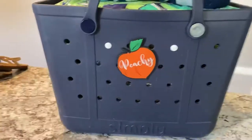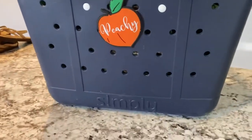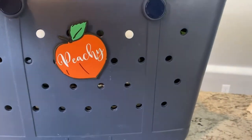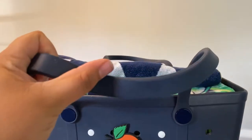What's in my boat bag? Okay, I'm gonna try to film this again, because I tried filming it the other way and the sound was awful, so I'm gonna flip it around and film it this way and hopefully it will be better. This is my boat bag. My sweet mother-in-law got it for me. It is the Simply Southern version of the Boggs bag. I use it as my beach bag too. I love it so much. It's almost like a croc, honestly, the material.